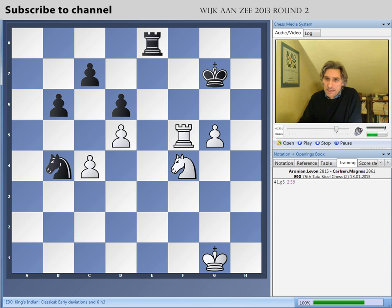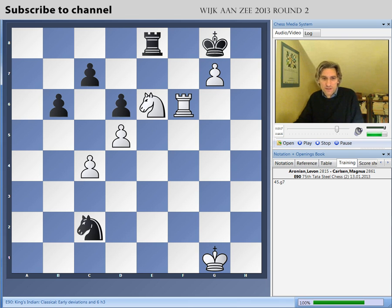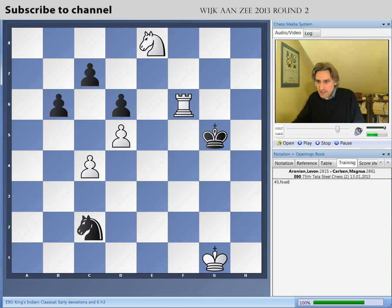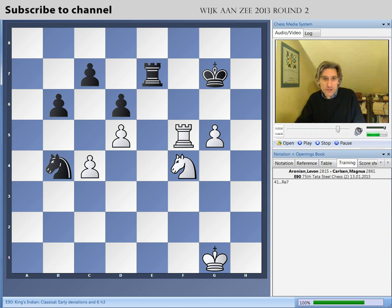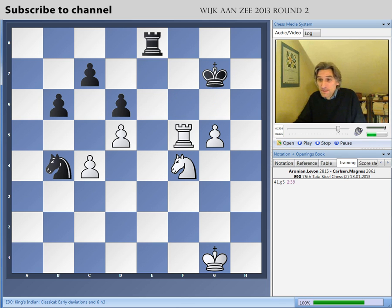For example, if black is careless, let's say knight c2, trying to activate the knight, well, now it's possible to advance the pawn. If king h7, we keep going, and g7, and you can see the knight is way out of play, and rook f8 is happening. Or king h5, well, this wins the rook. What else is there? If instead rook e7, we can check, and then play very simply rook f6, threatening g6 and g7, and the game is over.